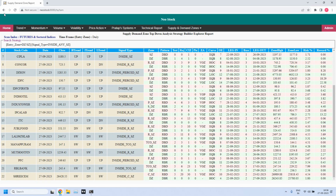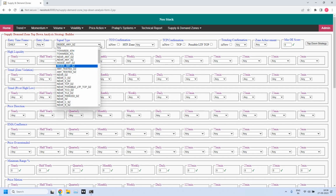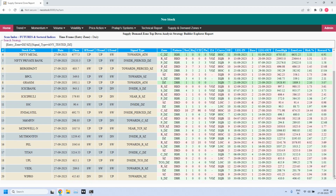So let us find the tested zones. Entry time frame daily. Let us filter the tested daily demand zones. So this is the list of the stocks that tested the daily demand zone. So total 20 stocks are filtered.